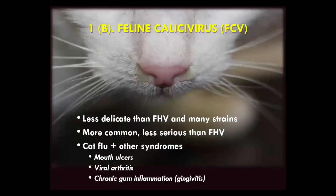Now, the other virus we talked about was the Feline virus. This is more variable than the herpes virus, and it's stronger. It's more resistant to disinfectants. It lasts in the environment longer. It can spread more easily between cats. And as a result, it's more common than feline herpes virus. But as a generalization, it's also less serious.